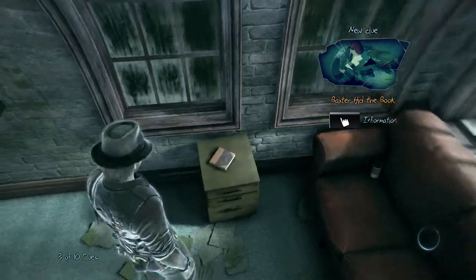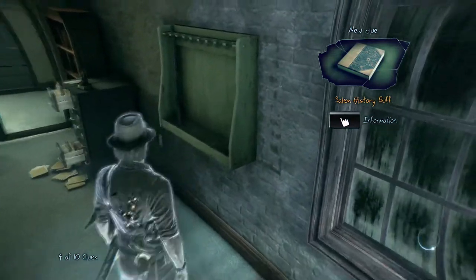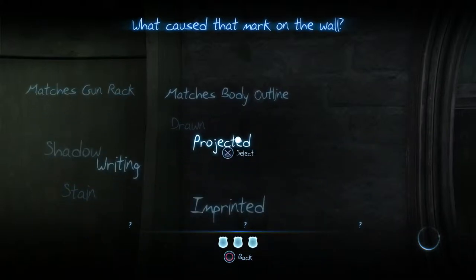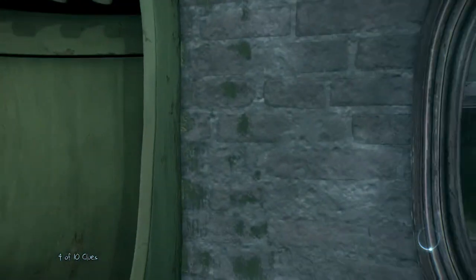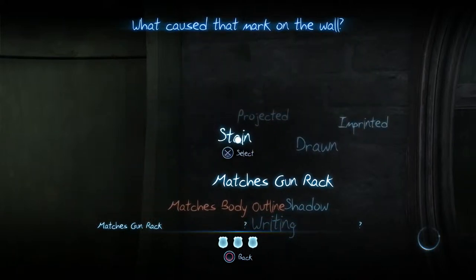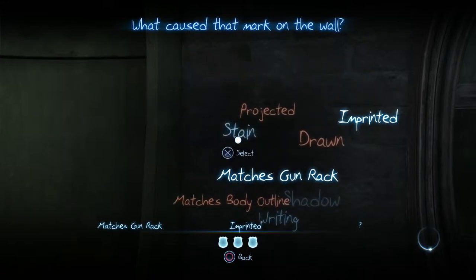Okay, so Baxter's got the book somewhere. That's a book. That's just a history book. What caused that mark on the wall? Matches gun rack. Matches body. I'm going to come out of this and just see what that mark is. Okay, so it looks like that's maybe moved. So it matches that, yeah. It's just paint. So it matches the gun rack. Yep. It's a stain. It's imprinted. That's a stain. It's not writing. So he's moved that.